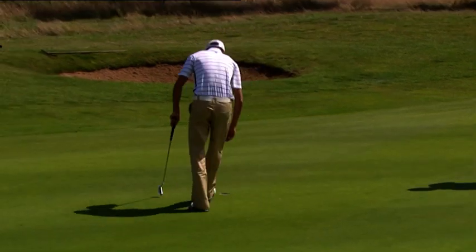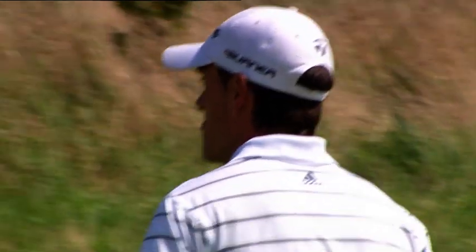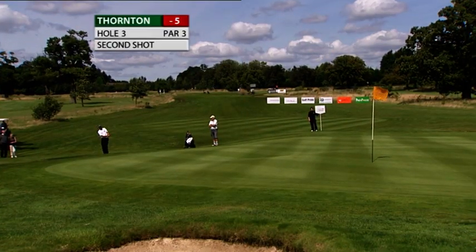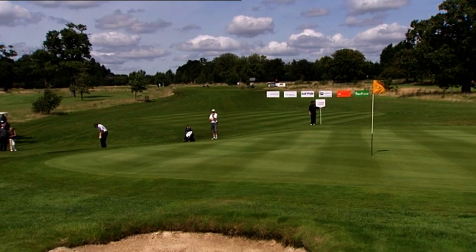Lovely looking stroke there, straight into the middle of the hole. Definitely got the putter going today. And he races to 6 under par, now just 1 shot back. So we look at Simon Thornton on the 3rd.